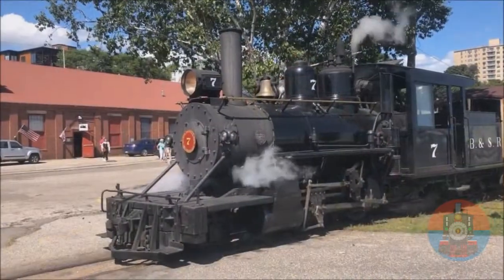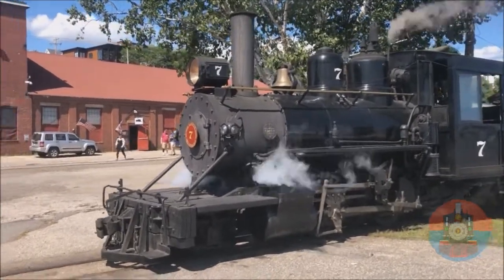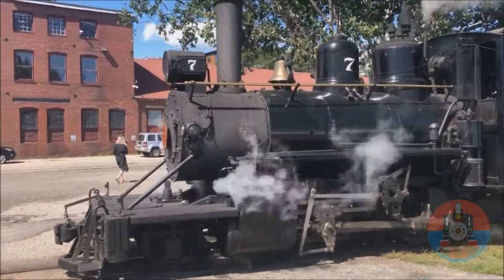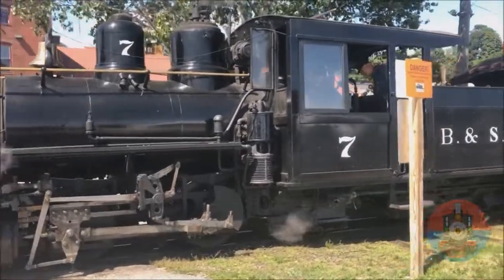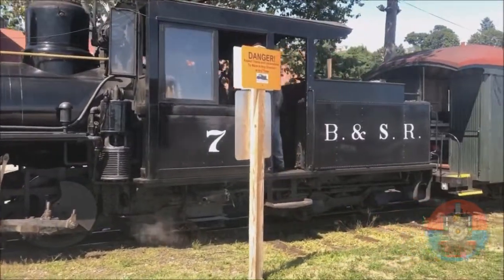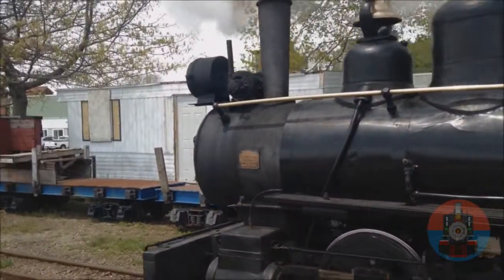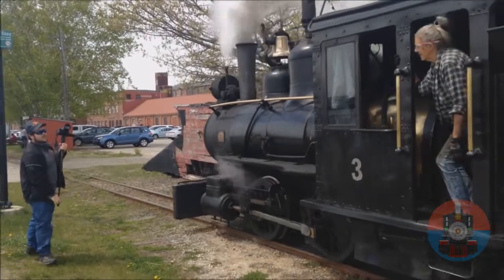On special occasions, the museum will operate their largest steam engine, Bridgton and Saco River No. 7, a 1913 Forney built by the Baldwin Locomotive Works. The museum has plans in the future to operate all 4 State of Maine locomotives, with numbers 3 and 4 pulling the regular tourist trains, and numbers 7 and 8 reserved for special excursions.